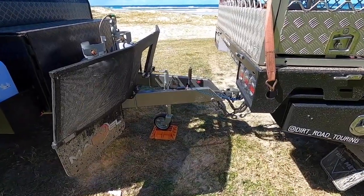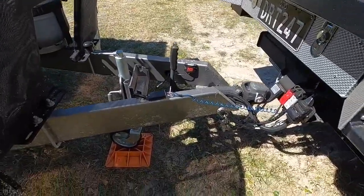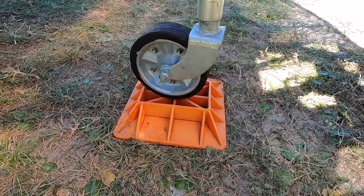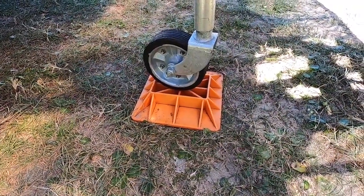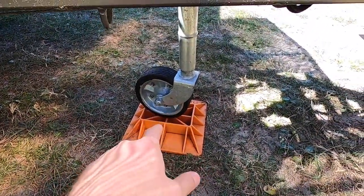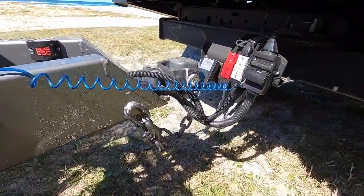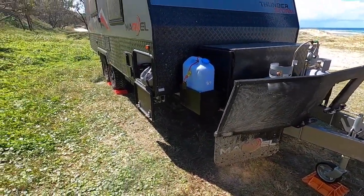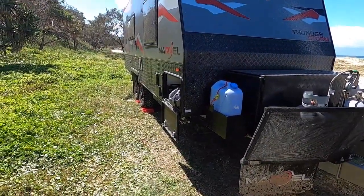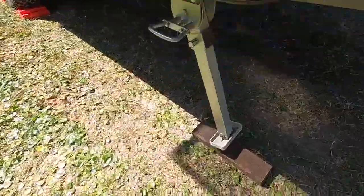Okay, so we've just pulled up, just unhooking the van now. So just thought a little tip for you. In the sand and all that, we use a high lift jack base, so it seems to work really well. It spreads the area so you're not sinking down with the wheel, and that way when you go to hook back up again, you're not using extra force or the high lift jack to lift it up higher than you need to if it sinks down. So just a bit of a tip for you.